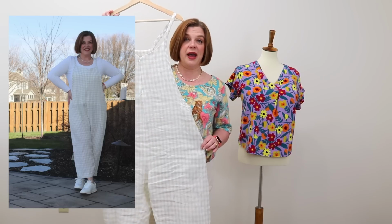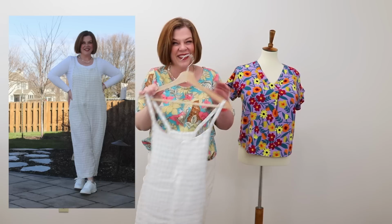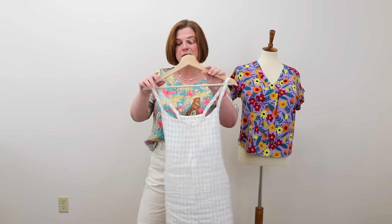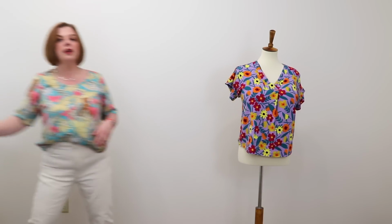Such a big fan of this pattern. I am so obsessed with these. These are going to Italy with me. So excited about these. Okay, so that was actually garment number 2 that I made up. Garment number 1, you have already seen.